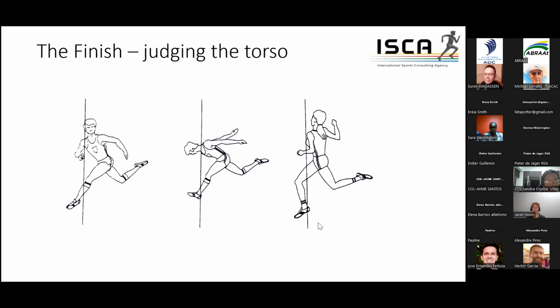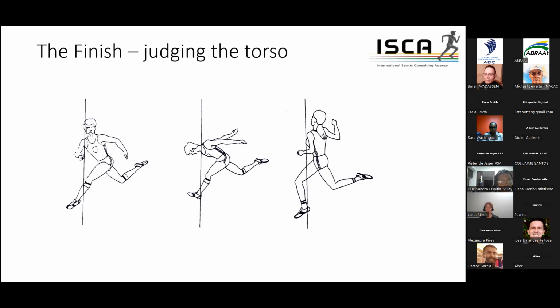interpretations of the torso. On the first one, we have it cutting through the torso 1/3 in and just under the armpit. On this one, a male hurdler would probably finish like this quite often. It's not unusual for the back to be the first part of the torso that crosses the line. And here we have a female and all of the torso counts, including the breast. So these are 3 different torsos crossing a finish line and all of the judgments are correct.